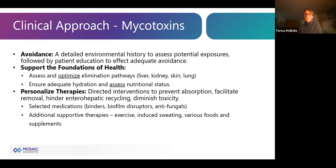So now let's take a look at the clinical approach to treating the impacts from mycotoxin exposure. And I just want to talk about the general approach. There's a lot of ways you can think about the clinical approach to treating mycotoxins. I like to break down the approach in this way. I think about it at 3 levels. And first, avoidance. So always with any environmental exposure, we want to take a detailed environmental history to try to understand exposures and follow up with patient education to support removing the exposure. So that might be dealing with mold that's in the house, avoiding certain foods. If they've been exposed to other toxins, working with them again to remove and minimize the exposure.